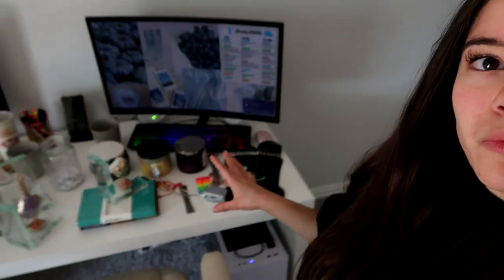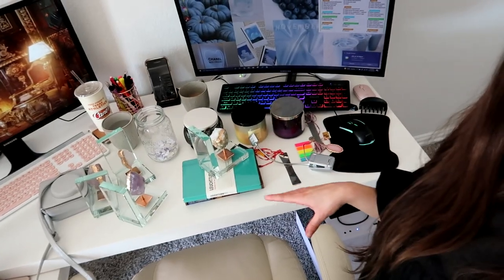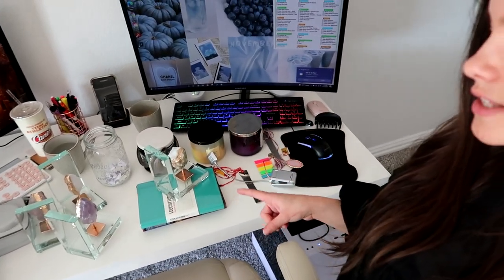Let me see if I can back up and talk to you guys. So we just have some stuff that was actually on the bookcase downstairs, and I decided to bring it up because this is such a huge bookcase, you guys. I got two of the big tall Billy bookcases and then a little small one in the middle, and guys, it's stunning. I'm so excited.